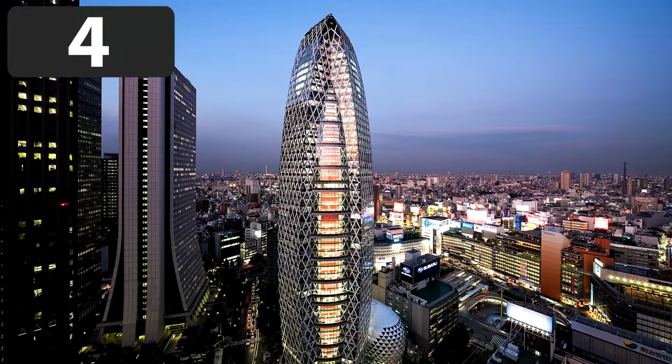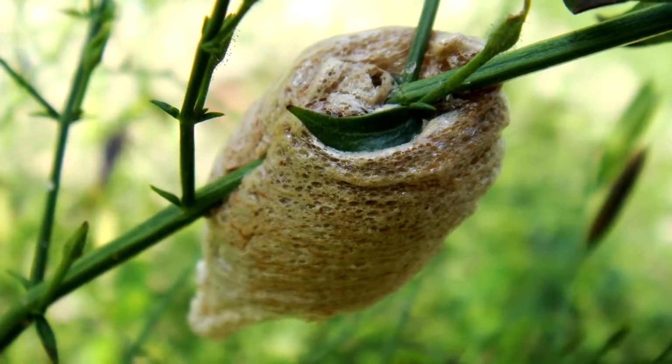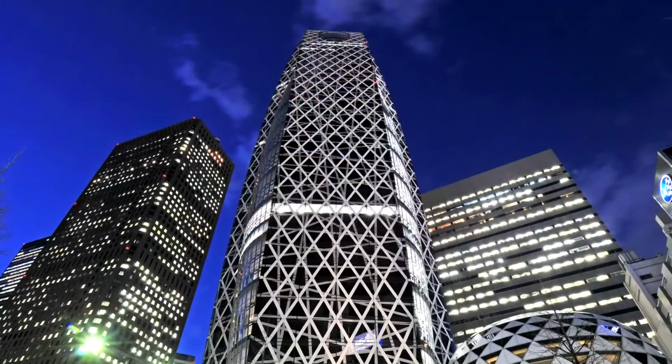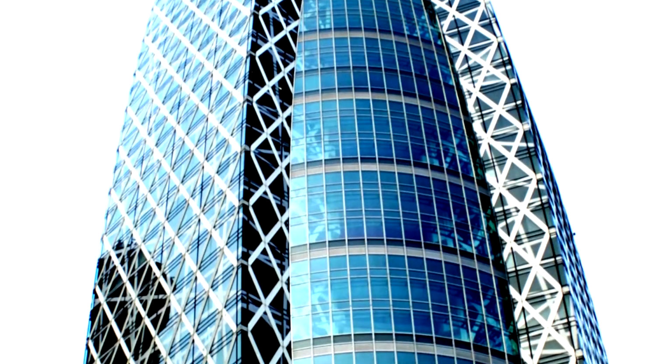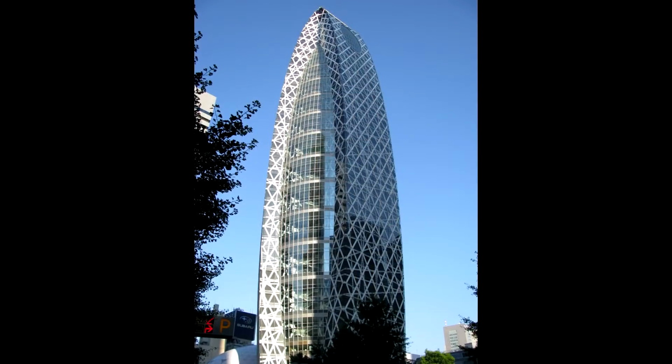The Mode Gakuen Cocoon Tower is one of the most unusual-looking skyscrapers in the city of Tokyo. The 50-story building is designed to resemble a giant cocoon and was built with expensive white aluminum and dark blue glass. The tower hosts 3 large educational institutions, which are the Tokyo Fashion School, Technology School, and the Tokyo Medical School.